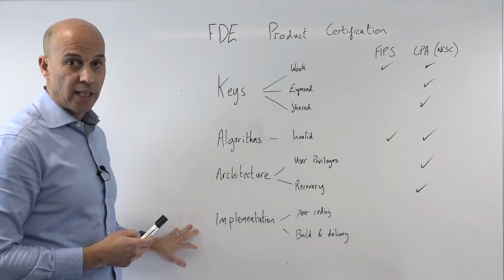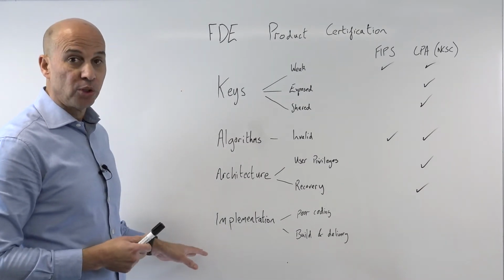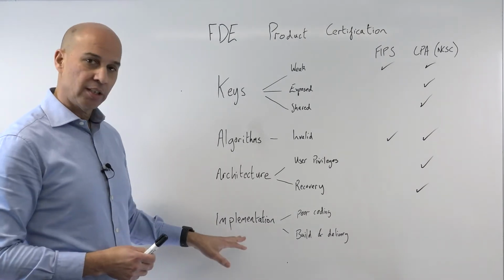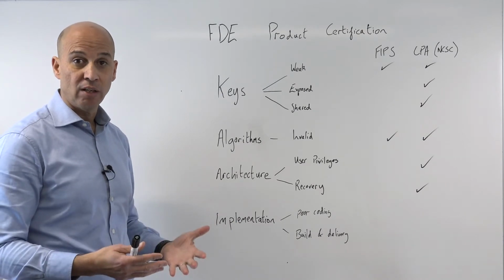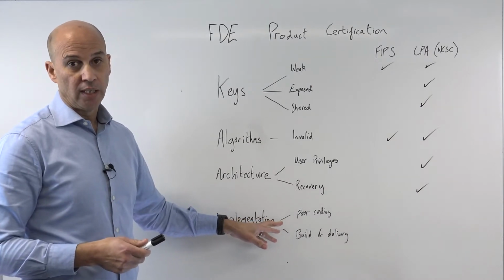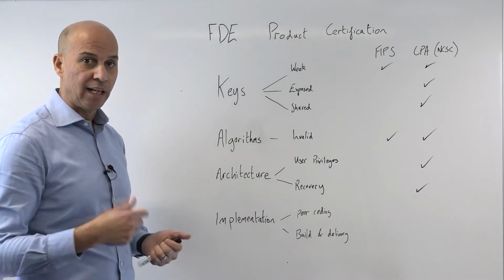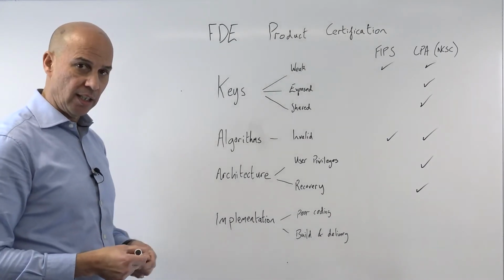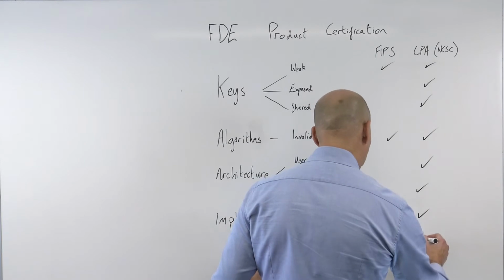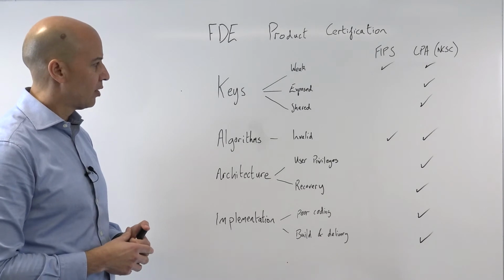And then lastly, implementation. So if we do a very good job of the encryption and the architecture of the product, but then a poor job of actually implementing it, then everything is undermined. We could be inadvertently introducing vulnerabilities into the software itself that can be exploited. So there needs to be an assessment of the coding quality of the organization, build standards, processes around handling products, validating the integrity of the products and delivery, etc. And again, it's the CPA scheme that will provide an assessment of those characteristics.